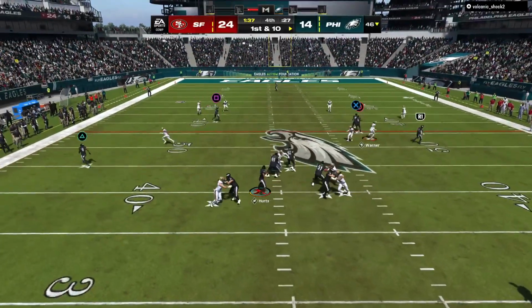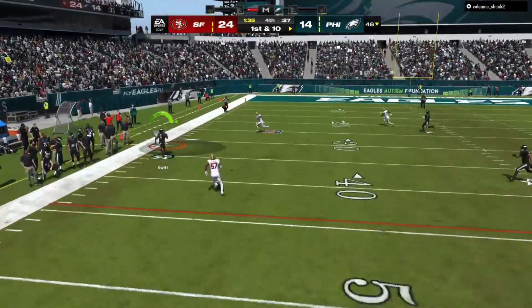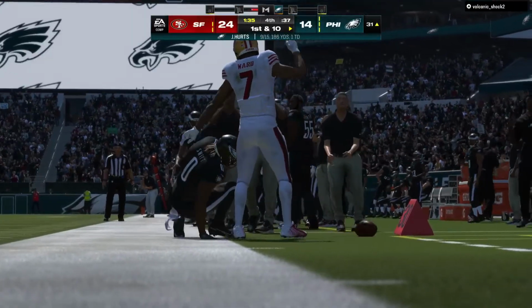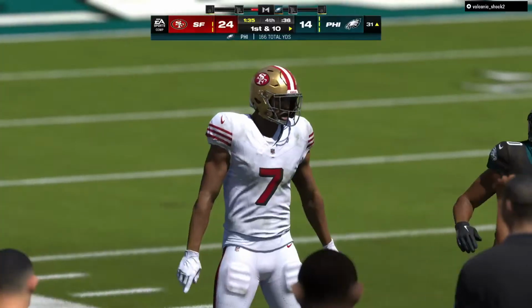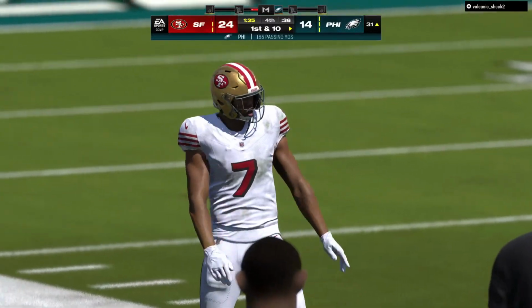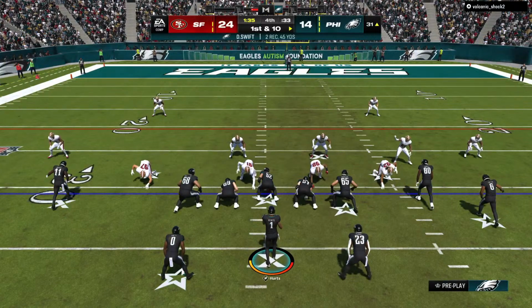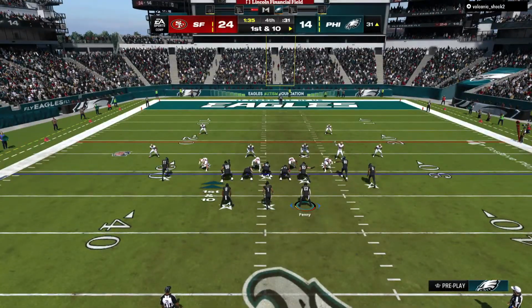Here's Hurts to throw. Finds his target. It's Swift along the sideline. Clock management definitely critical here if they want to get back in this game. Absolutely agreed. They have to up the tempo in this case, down a couple of scores. Want to make sure they have a chance to win this ball game.